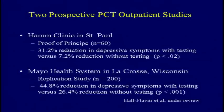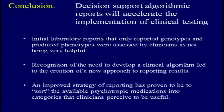And then in a somewhat larger sample with a very similar design in La Crosse, Wisconsin, not a particularly sophisticated but a very lovely place. And again, the finding demonstrated that not only did clinicians and patients find this to be helpful, but there was actually an outcome difference. Again, these are early days, and these studies need to be replicated. They need to be replicated in much larger samples. But I think the direction is becoming clear.